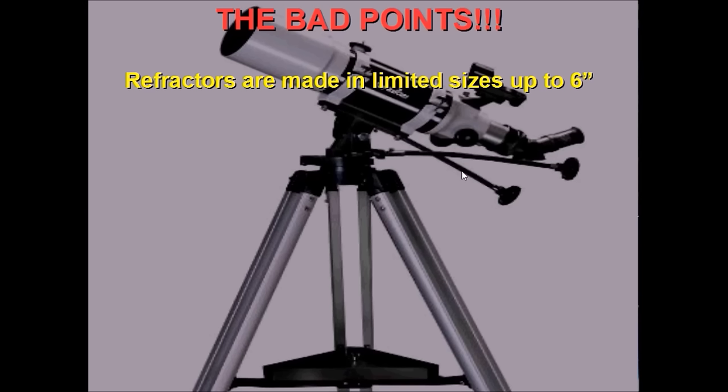Also, when you go any bigger than a 6-inch, they start to get really heavy. They will start to sag into the tube that supports them. So again, lenses made in bigger sizes can be very expensive. Up to 6 inches is usually the maximum you see for most amateur telescopes.